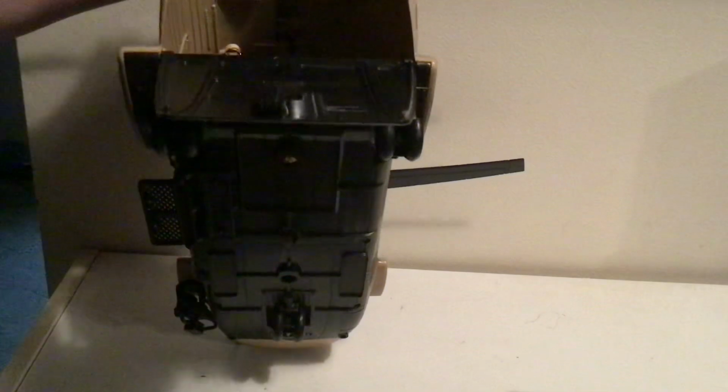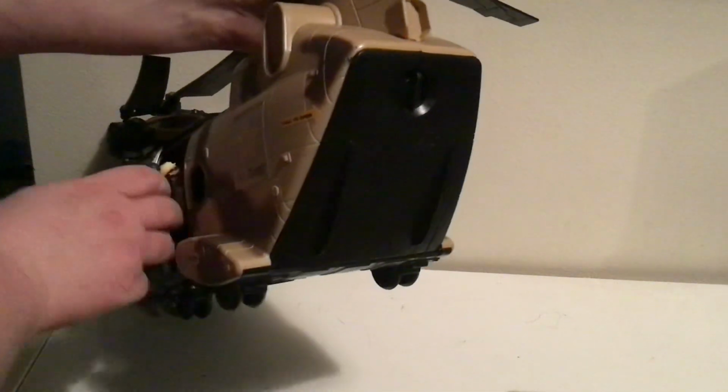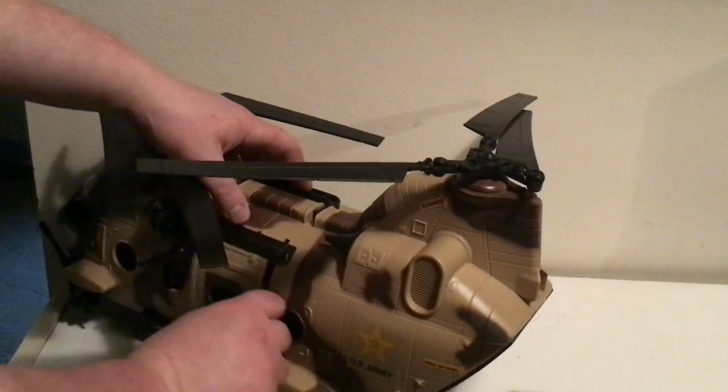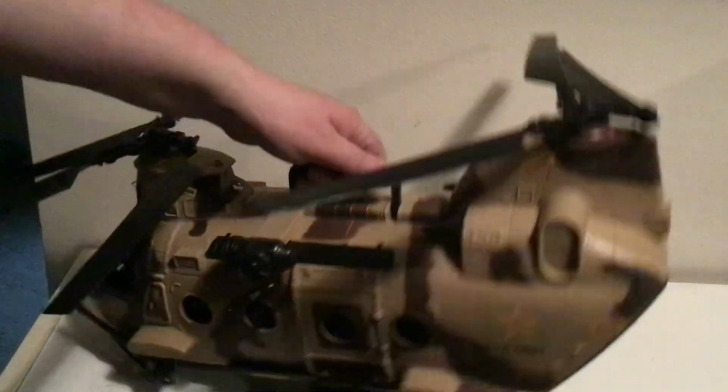And if you really wanted to, you could probably even stick a little vehicle like this in there. Yeah, look at that. And it would close up nicely. So that was my fault for forgetting that, but look at that. It's really cool. Probably one of the nicer helicopters I have.